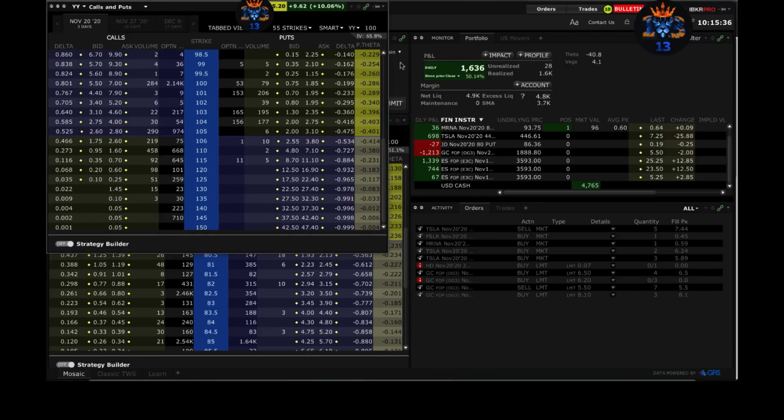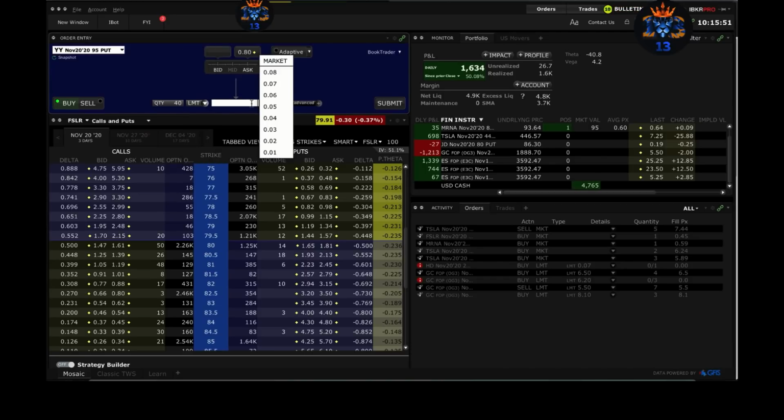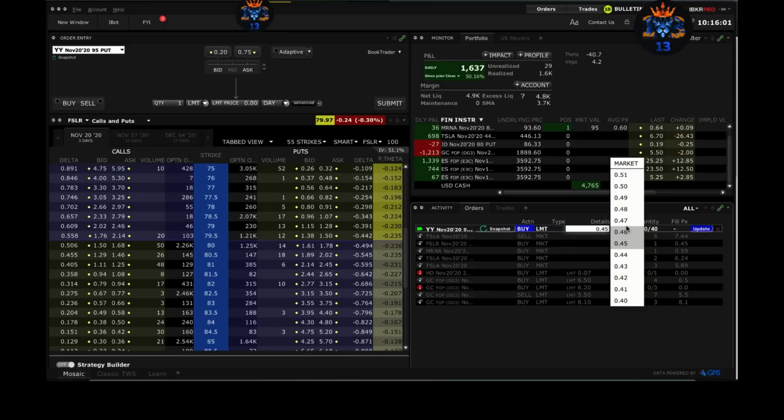Let's pull up the strike that we're interested in. Option chain right here, and we're interested in buying some of these 95 strike. Currently the stock trades about 103, so I'm going to try to pull the trigger. I'm going to try to buy about 40 of them, trying to get this order filled at about 45 cents. Let's see if we can get this done right here, guys. Okay, no luck at 45 cents. We'll go up to 50 cents, see if we can get this done.